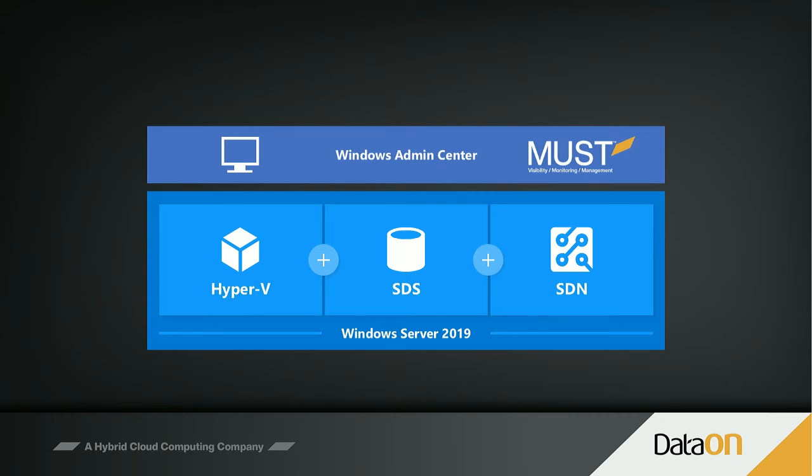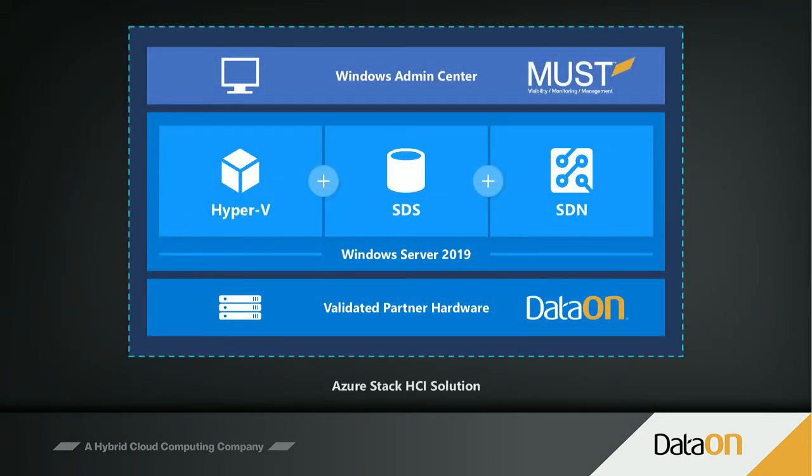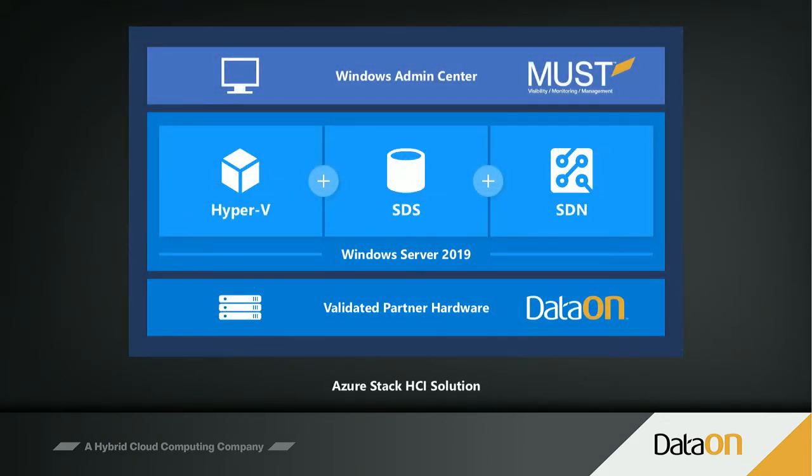Then you use Windows Admin Center as a management platform where we have an extension. So you leverage Windows Admin Center to manage your HCI. And then at the bottom of this is DataON with our validated hardware. As Todd mentioned, it's the amount of testing that they do and we also do to meet the requirements that Microsoft has as to what is considered certified hardware. So those are the main components of the Azure Stack HCI solution.